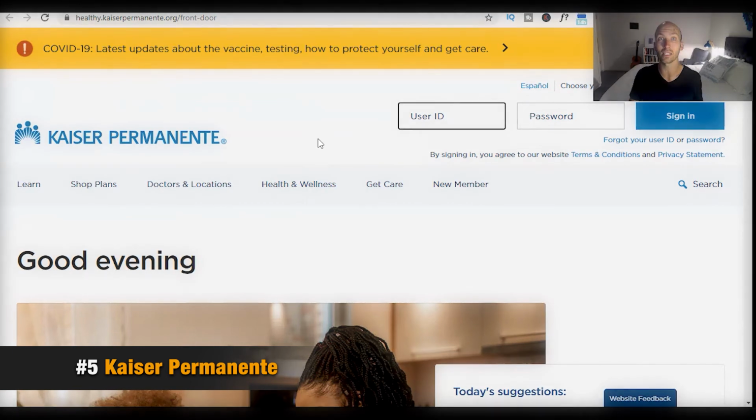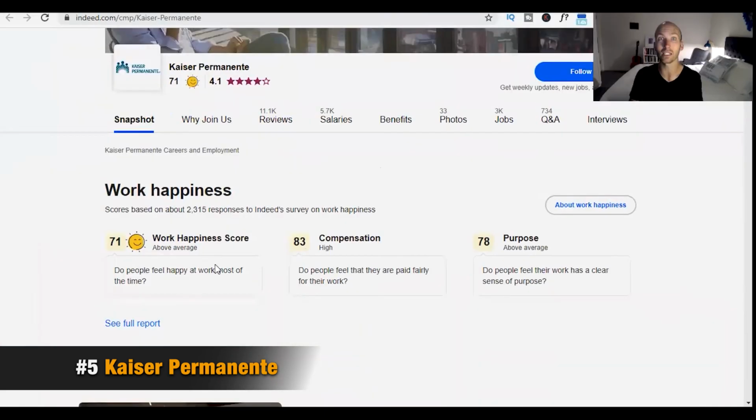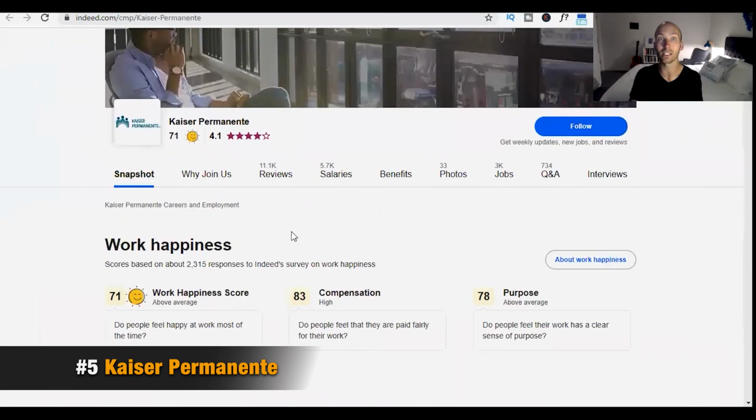In fact, Indeed.com had Kaiser pitted as the top company for data entry jobs in terms of, as it says here, work happiness score, compensation, and purpose. And that's based on over 2,300 responses to Indeed's survey on work happiness, which is pretty good. So they're well worth checking out.